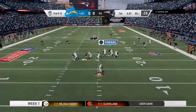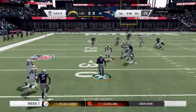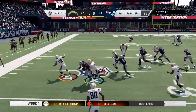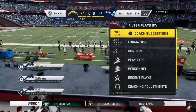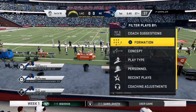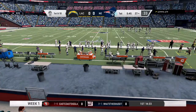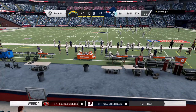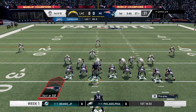To throw again, Jackson. Looking for Cooks, and it's intercepted. Picked off near the 34. And he's able to get it back to right around the 27. Certainly not how they envisioned ending their opening drive here in the first quarter. Too many ones in this play. First quarter, first drive, first interception thrown. And that last one, that hurts.